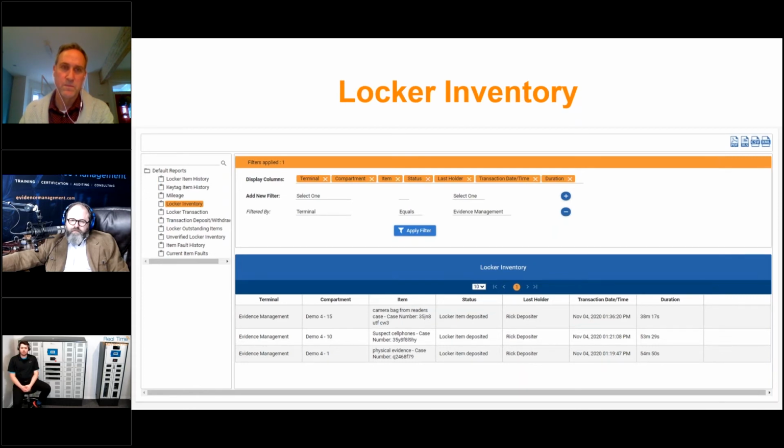And we can see here, we've got the locker inventory reports. This is one of those reports that you would be able to view to see what assets or evidence are currently in the locker system, who put them there, how long they've been in there, what time they were put in there, that sort of thing. And it will show you the specific compartment that evidence resides in.